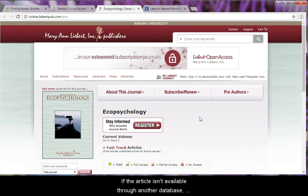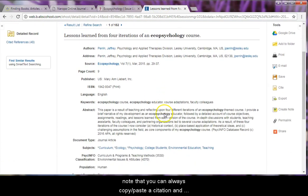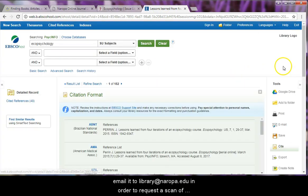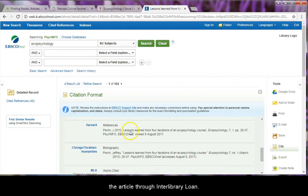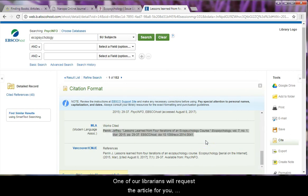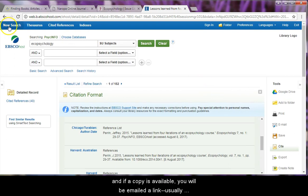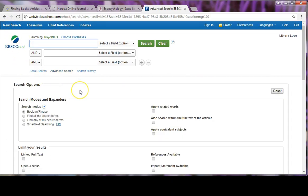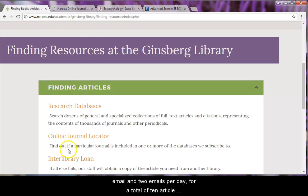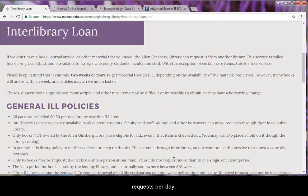If the article isn't available through another database, note that you can always copy-paste a citation and email it to library@naropa.edu in order to request a scan of the article through interlibrary loan. One of our librarians will request the article for you, and if a copy is available, you will be emailed a link, usually within 2 weeks. Please limit your interlibrary loan requests to 5 per email and 2 emails per day for a total of 10 article requests per day.